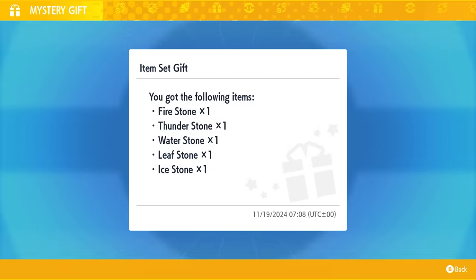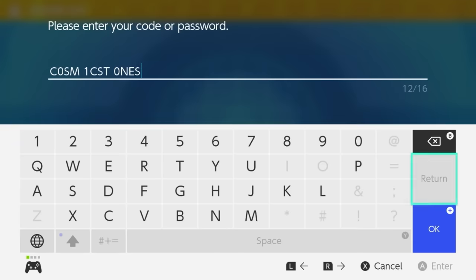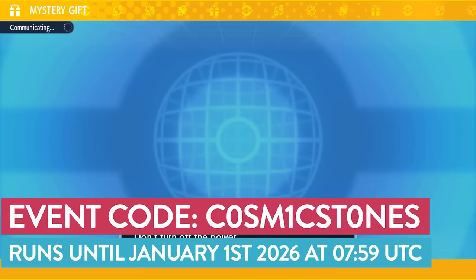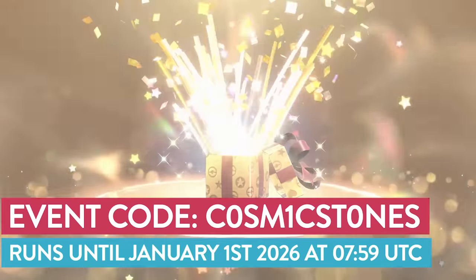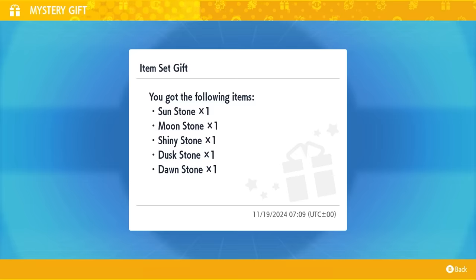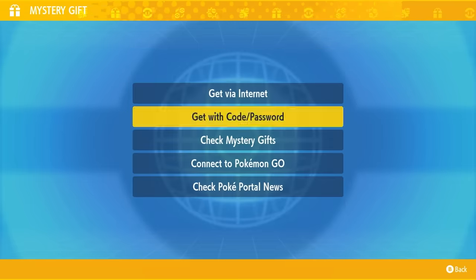Not the most glamorous of mystery gifts, of course, and not a Pokemon, but nonetheless very useful. As you can see, you get a Fire Stone, Thunder Stone, Water Stone, Leaf Stone, and an Ice Stone. The next code and mystery gift is going to be Cosmic Stone. So put this code in. Again, this mystery gift will be running until the 1st of January 2026. And of course, it will be for more Evolution Stones. This time, you're going to be receiving Sun Stone, Moon Stone, Shiny Stone, Dusk Stone, and the Dawn Stone. So another mystery gift that you can take advantage of.